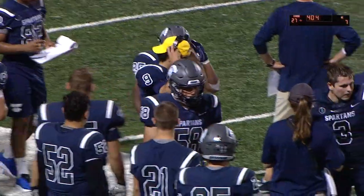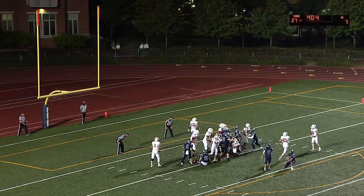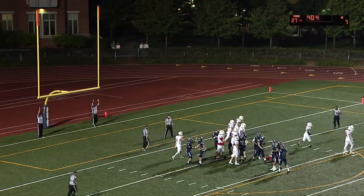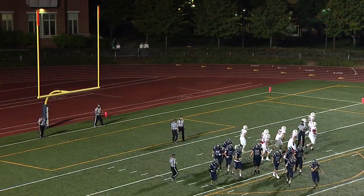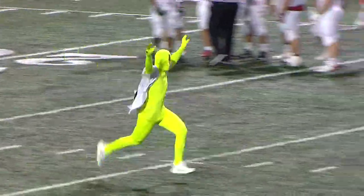Luke Salerno tried to slide in there underneath, and he got his shoulder on Donald, but not enough, and it's a 3-score game. The Spartans get another one on the ground, this time Donald Day III in for 6. Case 28, Grove City 7, 40 seconds left in the half.